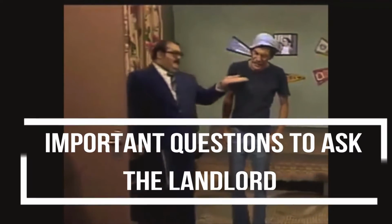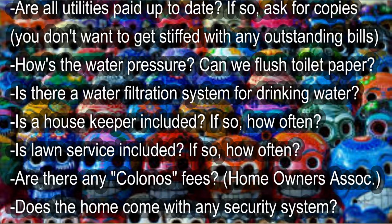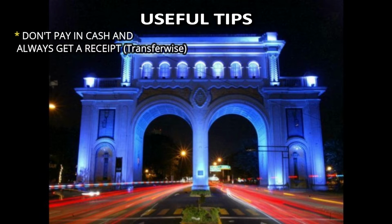We do not suggest offering more than 1 month's rent deposit, like some landlords and realtors advised us to do, as it's not typical to get your deposit back here in Mexico. Do not pay in cash and always get a receipt.